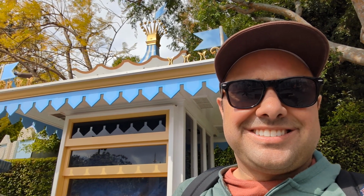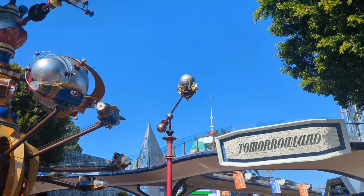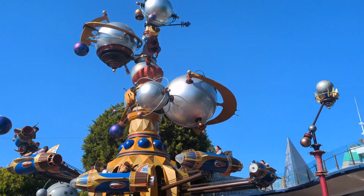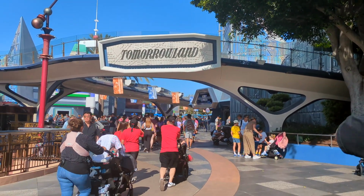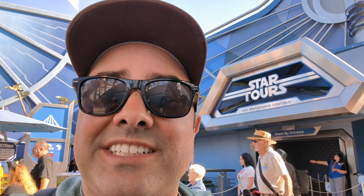Right? All right, for our last fun fact, we will head to the future, Tomorrowland. Let's head on in. All right, the next fun fact has to do with the Star Tours attraction. Let's go inside and take a look.